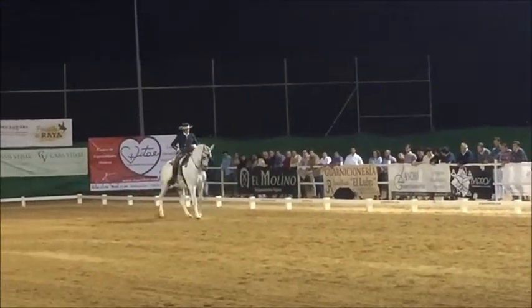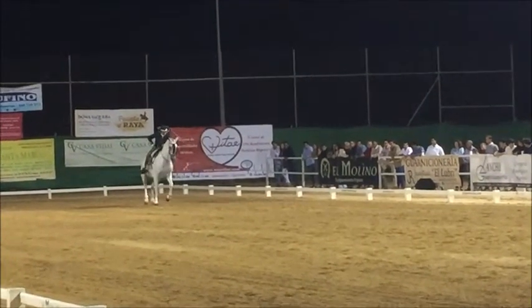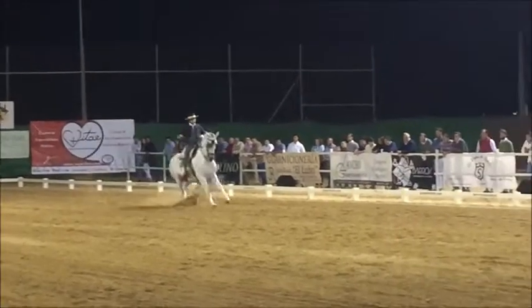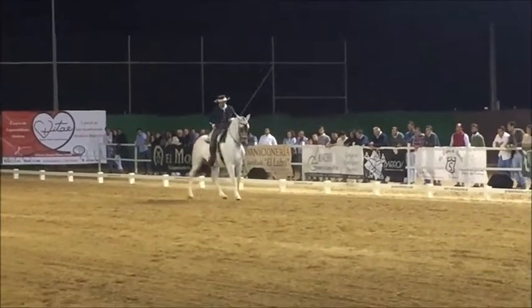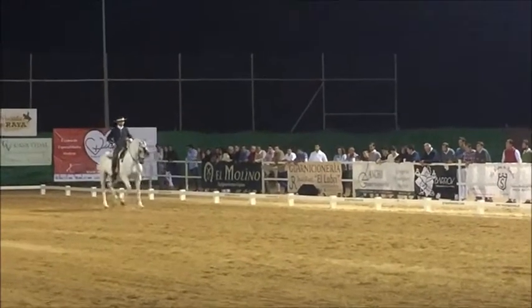Backwards, you have to do at least 7 steps backwards. Some will do more again. If your horse goes nice and straight and moves diagonal, and here, shooting off again in canter, backing up. It's all about the obedience and the submission of the horse. That's what we want to see.